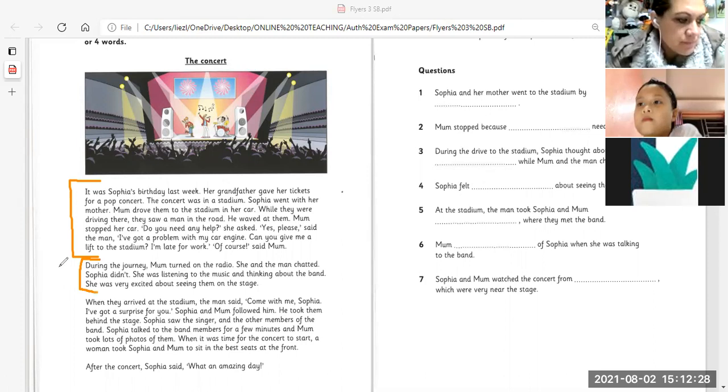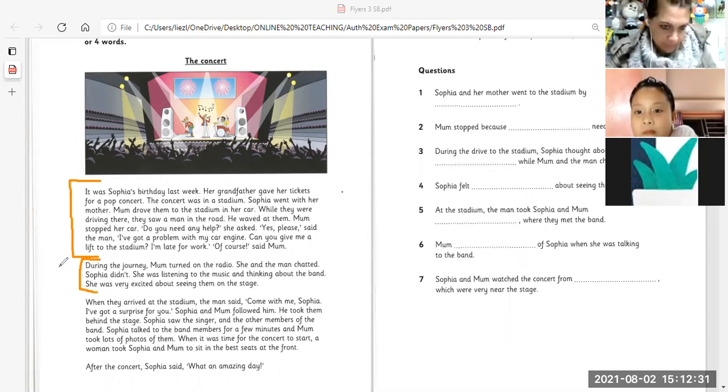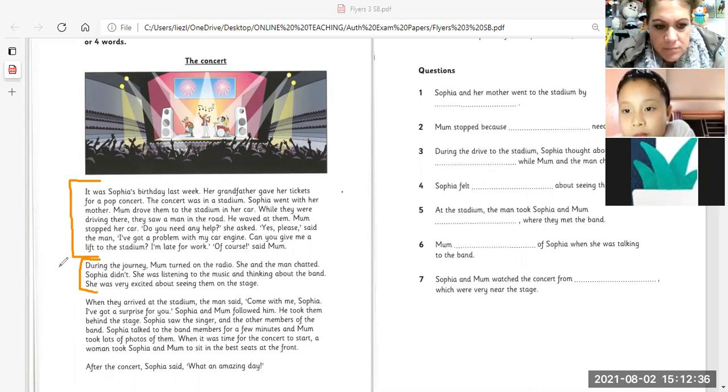During the journey, she listened to music on the radio. Sophia was listening to music and thinking about the band. She got very excited about seeing them on the stage. Excited about seeing them on the stage. Excited. Okay, read the next paragraph.